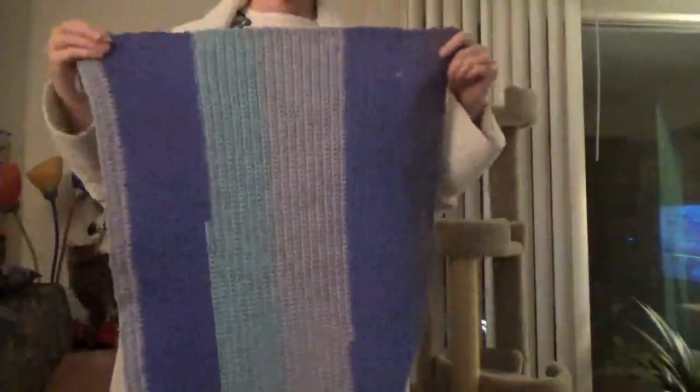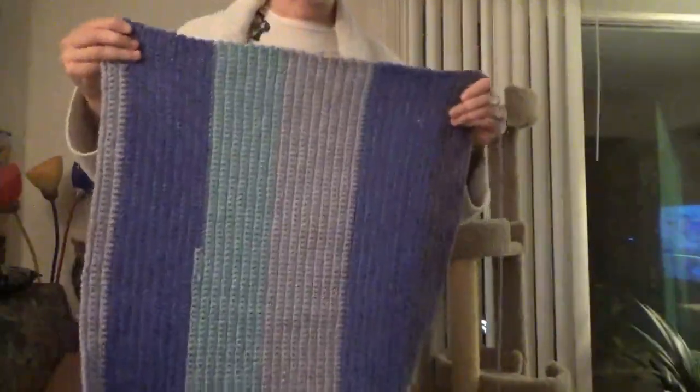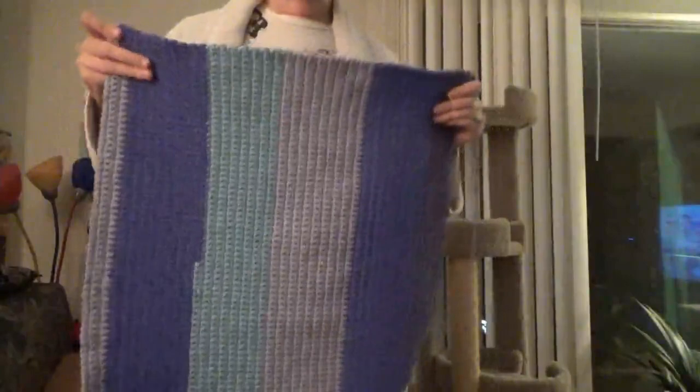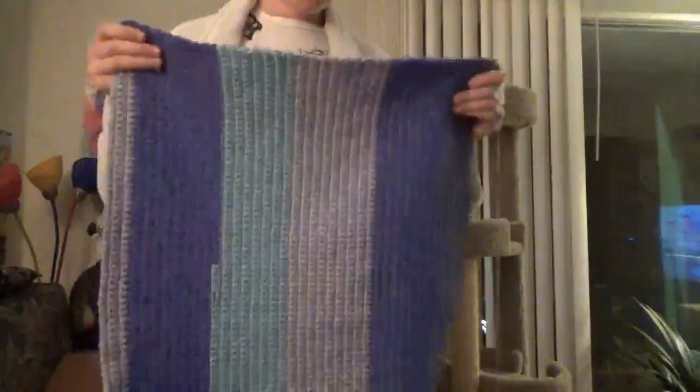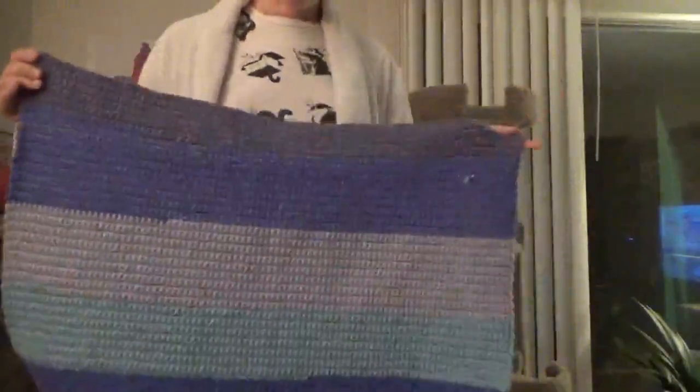Because if I do vertical and I add extra inches top or bottom, I'm gonna have to do it in a patch. But if I keep it striped like this, I would have to add several extra inches. I don't know, I'm still thinking it over.